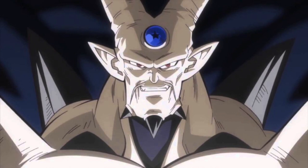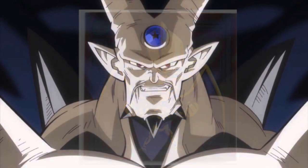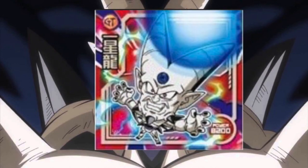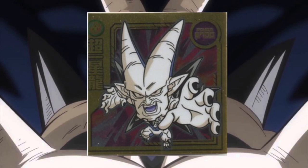Nuova Shenron had a power of 8,000. You would imagine that Ice Shenron's power would be very similar, but I've been unable to find a sticker for him. Sin Shenron, not Omega Shenron, Sin Shenron, has a power of 8,200. As we know, Super Saiyan 4 Goku defeated Nuova Shenron. He also would have defeated Sin Shenron until he absorbed the Dragon Balls and became Omega Shenron. The Omega Shenron sticker has a power of 8,700.